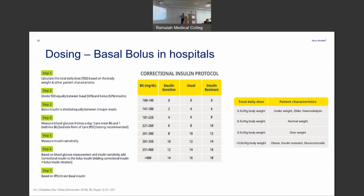For 100 to 140, there is no requirement. For 141 to 180, you have to add 4 more units at each meal. And likewise, as sugar increases, the amount of insulin requirement increases. So this has to be given only if there is no control in spite of basal bolus and we are suspecting insulin resistant states. Any doubts in this? Got understood. So how to calculate the basal bolus regimen and how to calculate the basal insulin dose.